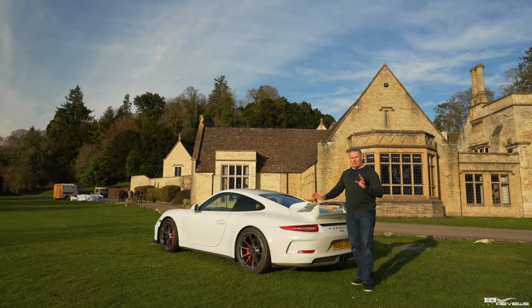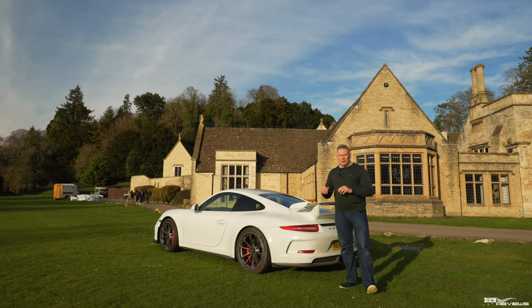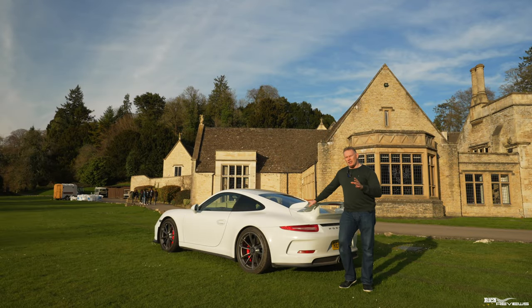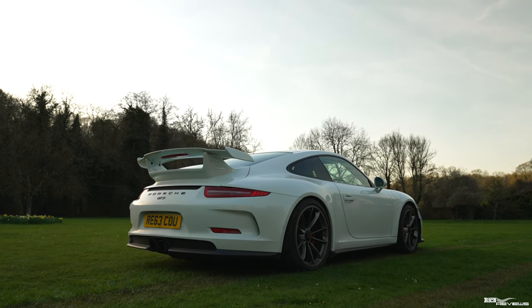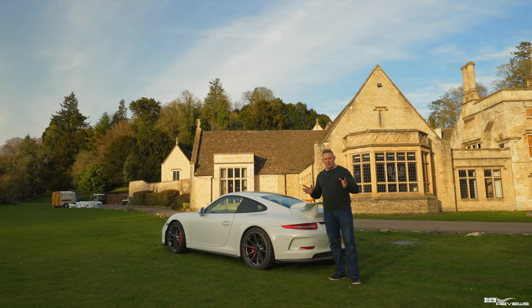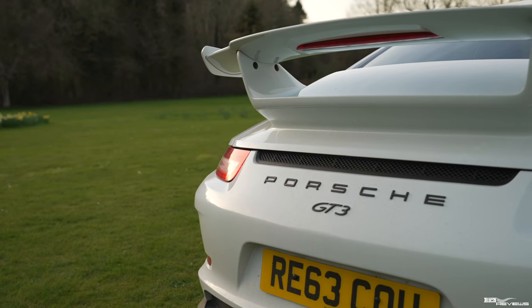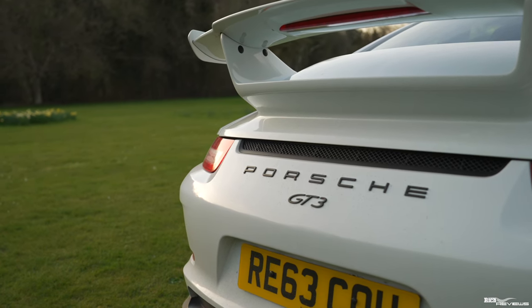So if you decide for PDK, then obviously you've got the 991.1 and 991.2 or the 992. But then you're increasing substantially in cost. For example, if you go for a 991.2, then you're looking at around a 40 to 50K premium over a 991.1 model. Now, if you've got your heart set on a GT3 Touring model, then you'll be looking at the 991.2 model or the 992. And if you're looking at the 991.2, then you're looking at paying 120K premium over the 991.1 just for a GT3 Touring model. That is crazy.